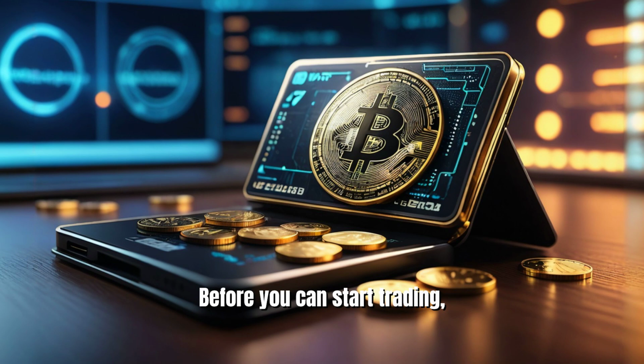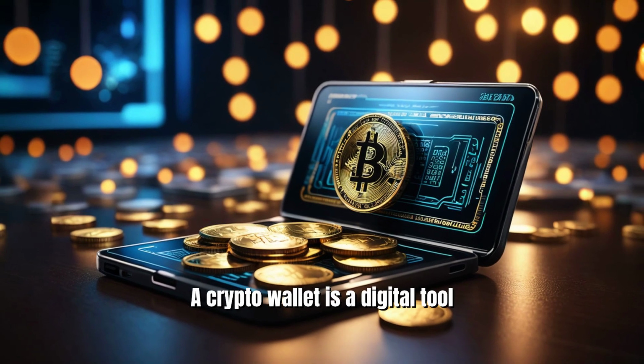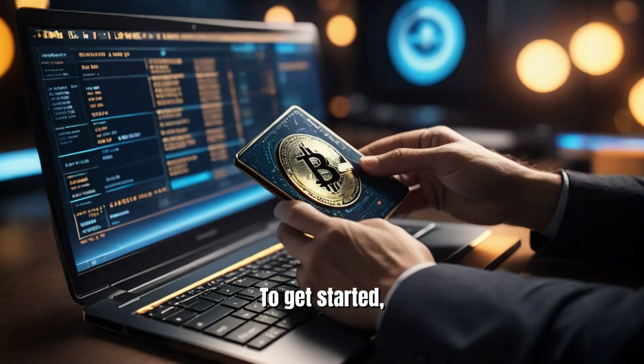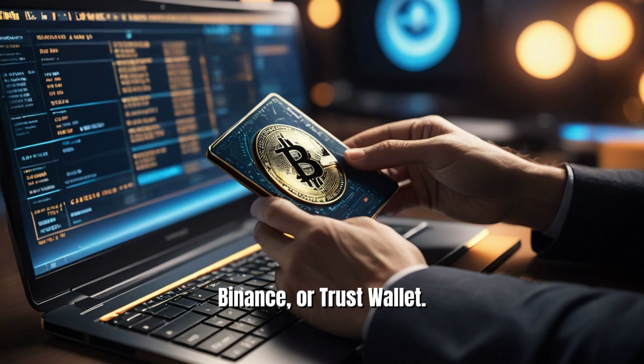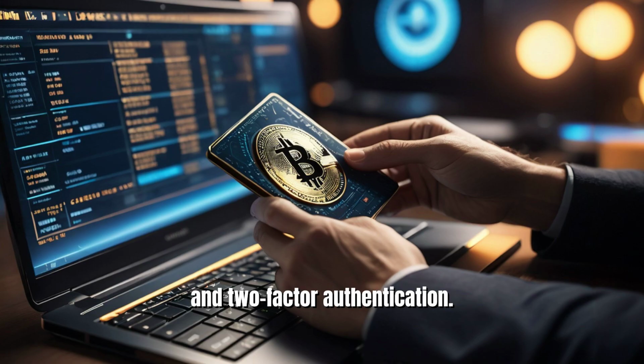Before you can start trading, you'll need a place to store your cryptocurrencies. This is where a crypto wallet comes in. A crypto wallet is a digital tool that allows you to store, send, and receive cryptocurrencies. There are different types of wallets, including hot wallets, which are connected to the internet, and cold wallets, which are offline and more secure. To get started, you can choose a hot wallet from reputable providers like Coinbase, Binance, or Trust Wallet. Setting up a wallet is usually straightforward. Download the app or software, create an account, and secure it with strong passwords and two-factor authentication.